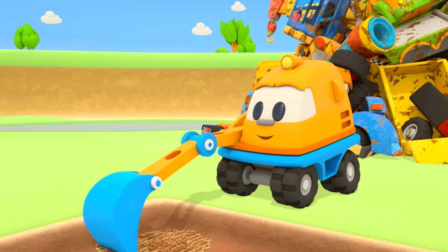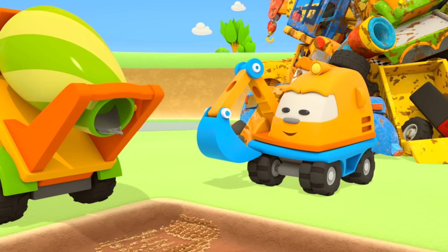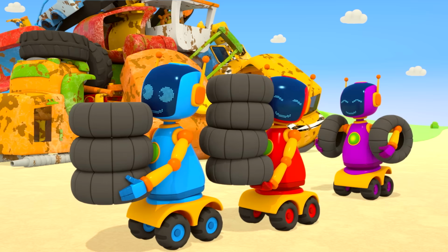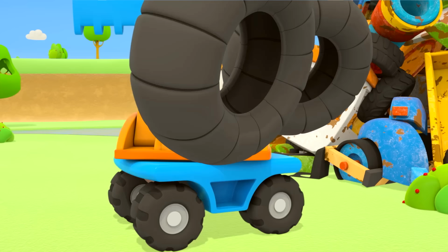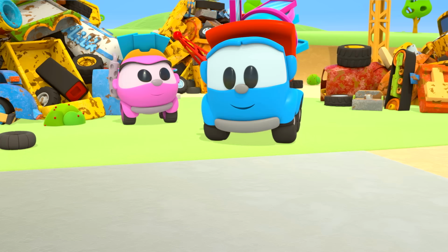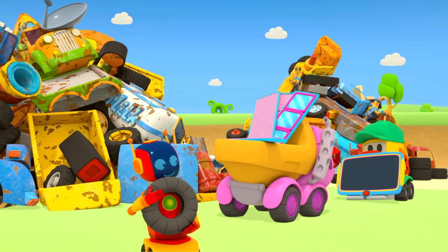Oh, it's a television. Scoop is digging the foundations. They're ready. Cement mixer! The cement mixer is pouring concrete. The robots have found some old car tires. Oh dear, be careful. Oh, my! Those are lovely glasses out of the tires. Robots, stop messing about. Let's build a house. The foundations are ready. The tires have fallen over again? Stop running around. We're trying to build something here.